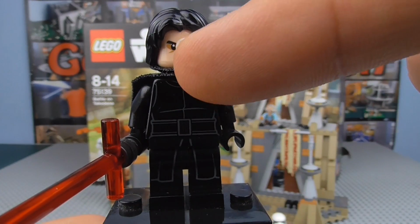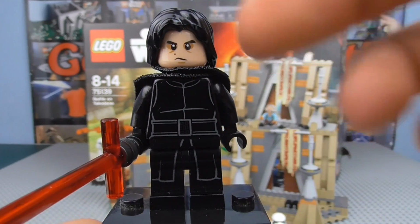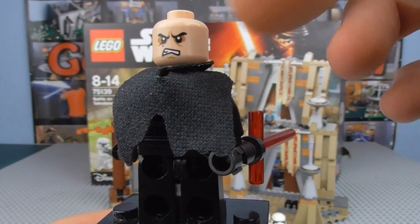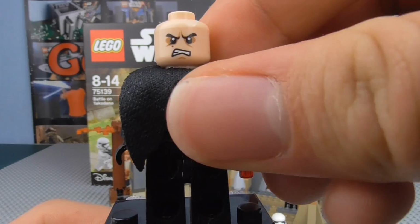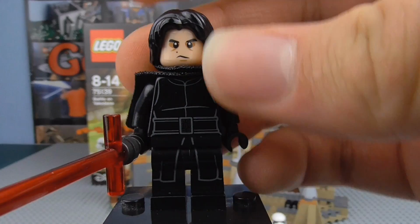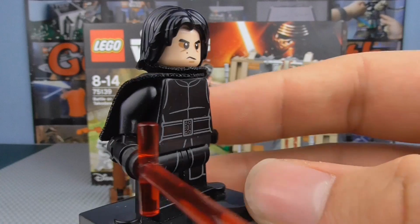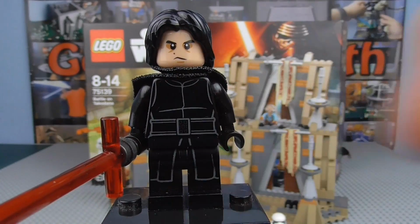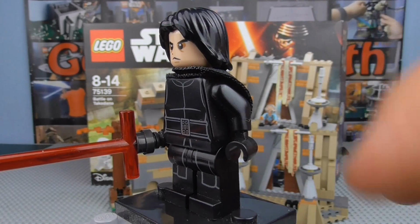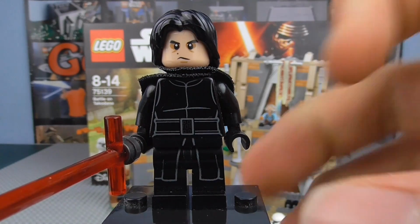We've of course got the front, this face printing is kind of a smirk, kind of a disappointed almost look. And of course on the back we've got his angry face from when he destroyed that control console, which I guess is a bit of a spoiler, but in all honesty, if you haven't seen the film now and you're watching a Star Wars review, then what are you doing? Anyway, so the rest of him, though, is pretty plain. Of course, his entire body is completely made out of black pieces, other than just his face, which is flesh, but everything else is black.